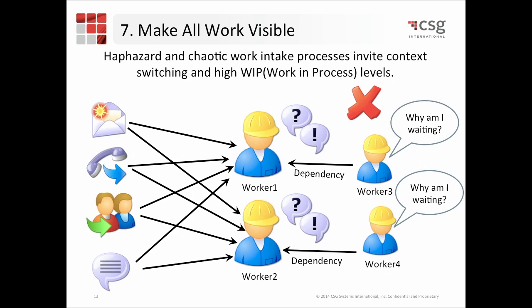The seventh and eighth techniques are really around work visibility. You'll find in a lot of organizations, and this is what they found in the Phoenix Project, that work gets injected from all different places. There are emails, phone calls, people walking up to your desk, IMs saying, hey, I need to get something done, right? And they go directly to the workers for that. That creates chaos and context switching. And then other workers get blocked or aren't busy in the environment, so you don't get really great utilization. Really, you need to fix that.